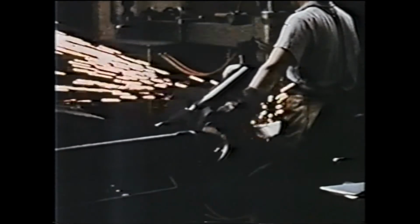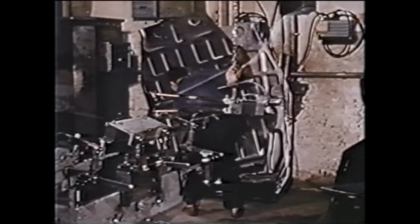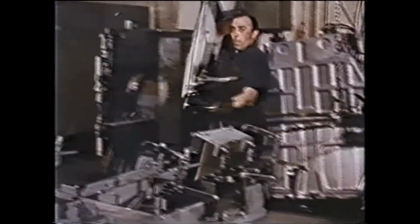Welding plays a major part in fabricating the unitized Porsche body. More than 500 separate pieces are used to form the light but strong mono-unit. Acetylene welding, spot and arc welding are needed to unite the pieces into the finished product. Parts are first welded into small components. These are then combined into larger assemblies.